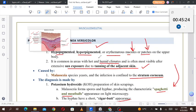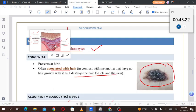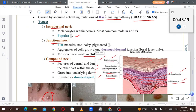So let's go to the page. So if the melanocytes, okay, here you can see, yep.